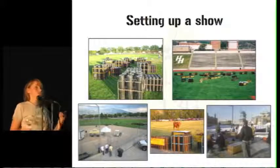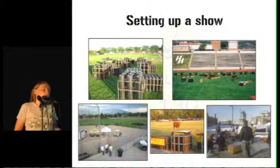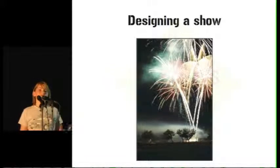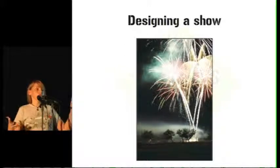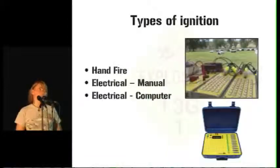So you want to set up a show. Like Sugar House this year had 1,800 shells, which was 1,800 tubes. It takes 4 days to set up, and once the product is on site, a license holder has to be on site with it 24/7 until the show goes. Where you put the racks of mortars in the field really influences how the show looks to everybody else who's watching it. Like we like to shoot paired shells in crosses and V's, and we angle the racks. That's kind of an artsy-fartsy thing that we do.